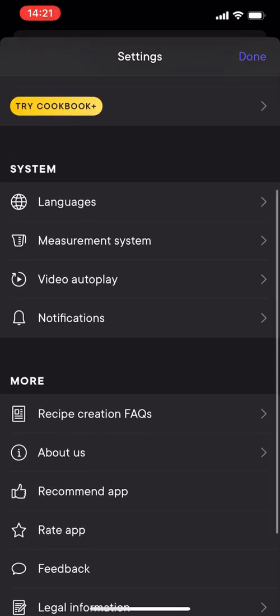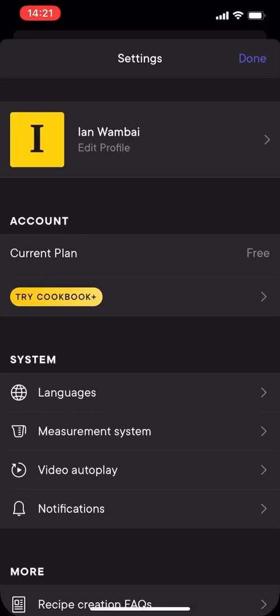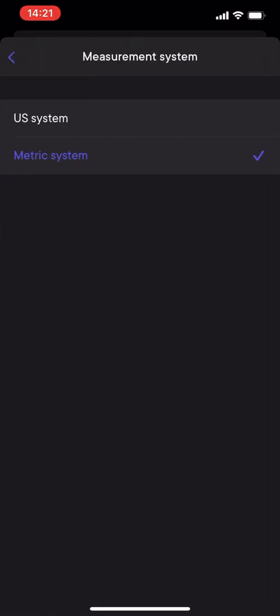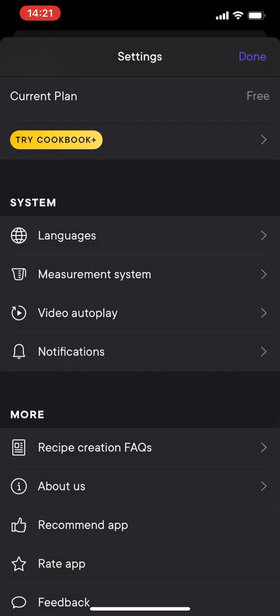Forgot something else. As you can see, I'm currently in the dark theme, which I appreciate. It's there by default, depending on your system settings. You can select the languages you're interested in. You can even switch from US to metric, and also you can decide whether you want your videos to autoplay.